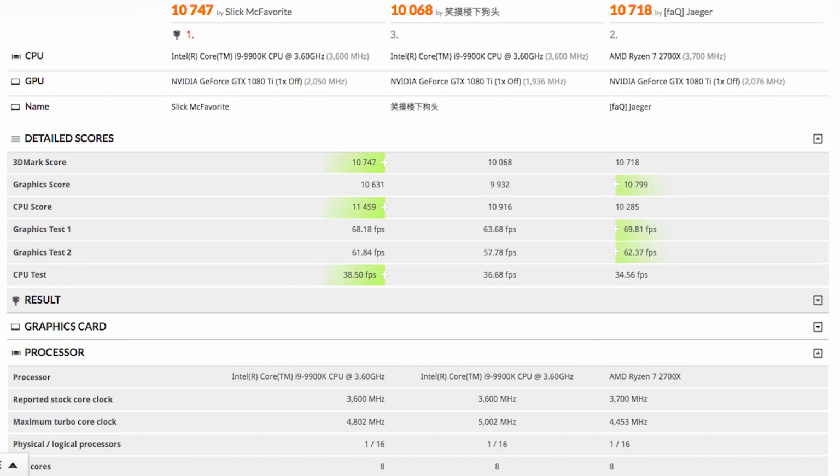Taking a look here, you'll see that at stock, well, stock with multi-core enhancement turned on, I can tell just by taking a look at the clock speeds. It shows that it's boosting to 4.8 gigahertz, which would be with multi-core enhancement on, and that is supposedly on all cores from the best I can tell. It's running with the GTX 1080 Ti, and Slick McFavorite ran the first test with a total overall score of 10,747, and on the CPU itself scoring 11,459, and on the CPU test gaining 38.5 frames per second.